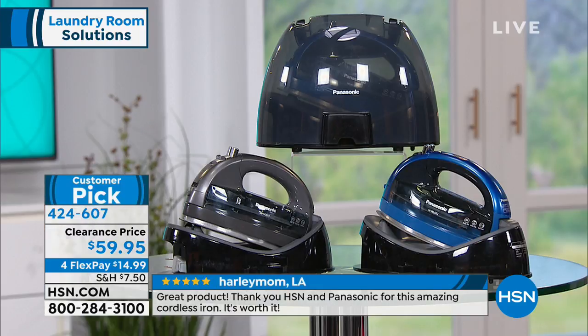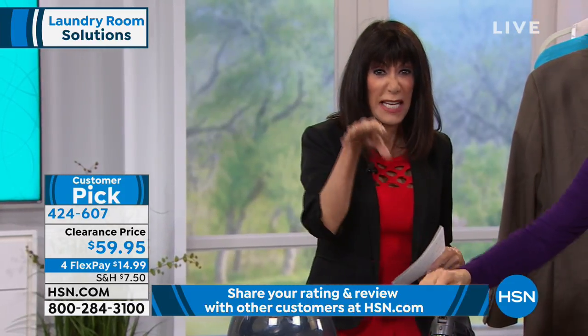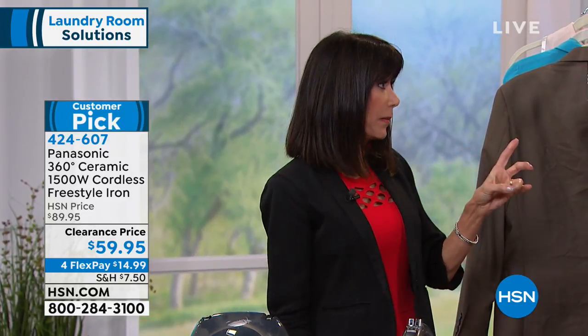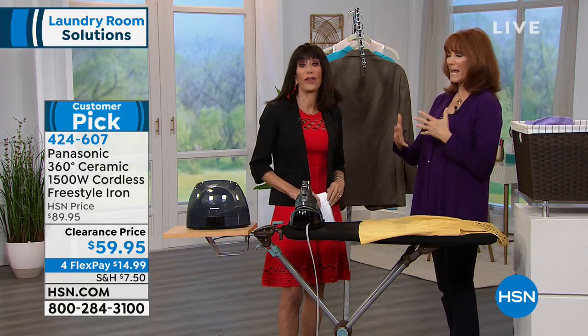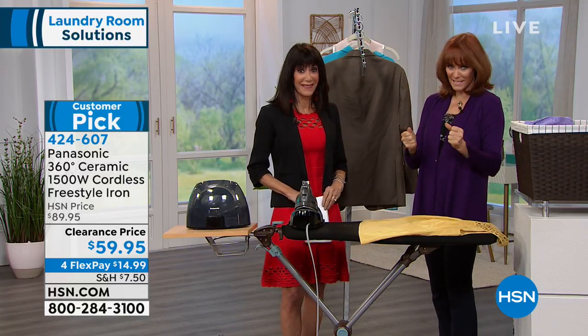Another thing that I like, it has an anti-drip system because I've ruined more pairs of white pants and even white shirts trying to iron. Your iron is spitting all of that liquid that looks yellow, and then you end up with all the stains. Anti-drip and an anti-calcium system is also built into it. And that's important because it depends where your water is. If you have bad water, you get the calcium built up. So we've addressed all of those things in a fabulous iron that's from Panasonic.